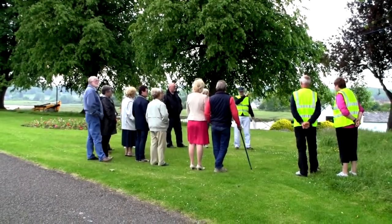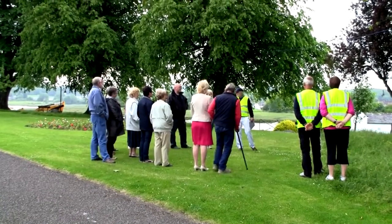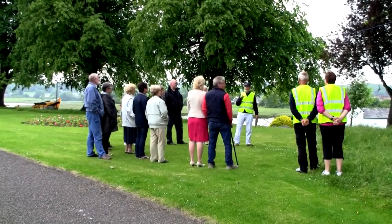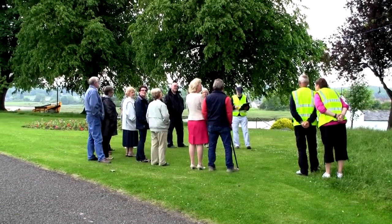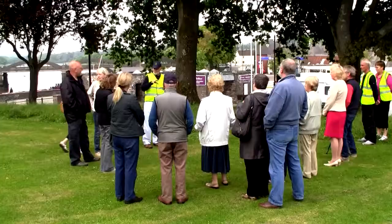Now, there were actually two creeks. There's a creek branch, and one of the legs of the creek went up towards where Tesco is now, and the other one went towards where the parish church is. And the town itself was built on a shingle bank.